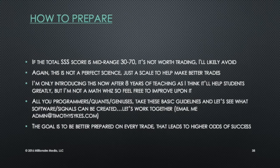If the total SSS score is only mid-range, though, between, let's say, 30 and 70, it's probably not worth trading, and I'll likely avoid it. Sometimes I'm undisciplined. Sometimes I'm just like, it's the right market, and I'll try something with a small position. But I really should stick to higher numerically valued setups. Again, this is not a perfect science, so don't think that this is perfect. Something rated a 30 could very well be a great pick, but this is a scale that hopefully will make you into a more profitable trader. And I'm only introducing this now after 8 years of teaching because, frankly, I'm getting better as a teacher, and I'm seeing what will really help you guys, and I think that these indicators will.